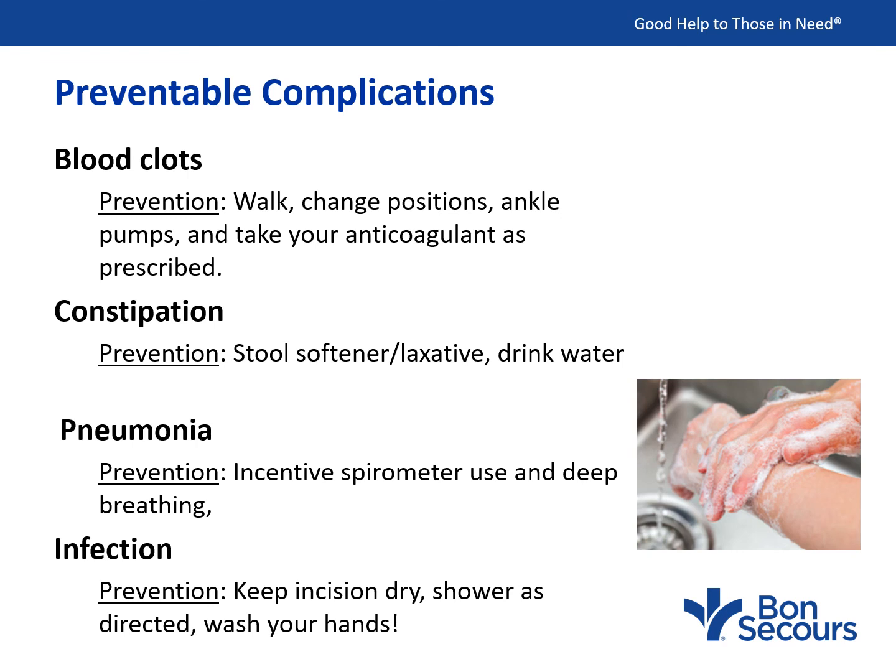Pneumonia. The best way to prevent pneumonia is to take deep breaths and to get up and walk short distances every hour. You can also use your incentive spirometer that you'll be provided with at the hospital to help you take deep breaths. Infection. The best way to prevent an infection is to make sure you keep your incision clean and dry, that you only shower as directed, but most importantly, make sure you're washing your hands. For warning signs about blood clots or how to identify an infection, please refer to pages 26 and 27 in your book.